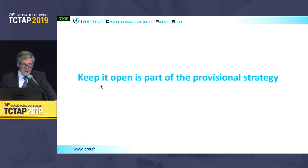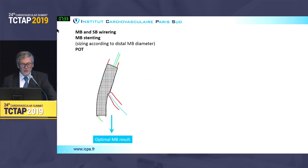Of course, as you know, keep-it-open strategy is part of the provisional strategy. So provisional strategy, just a reminder, you start with two wires, then you stent the main branch according to the distal reference, and then you do a proximal optimization technique with a balloon at the level of the carina, so you have a perfect apposition of the stent, proximal and distal, and you respect the fractal law. So the risk of occlusion of the side branch is very, very low.